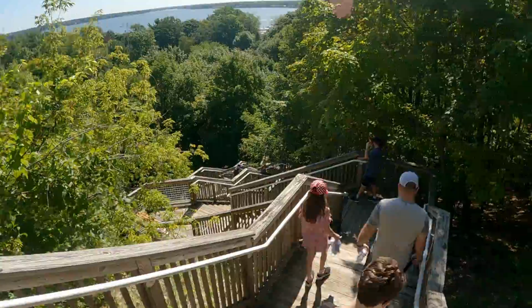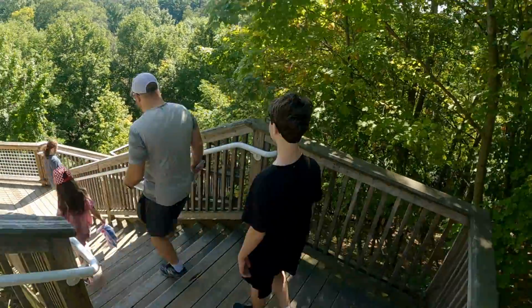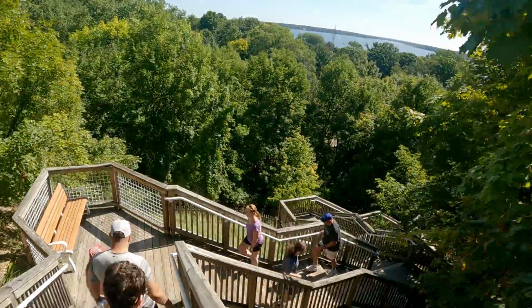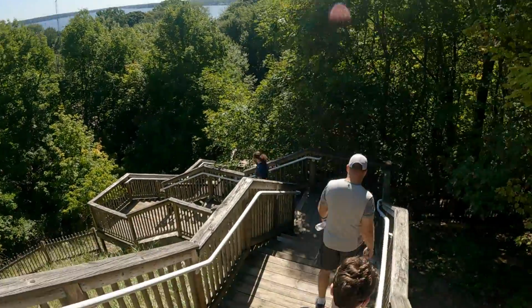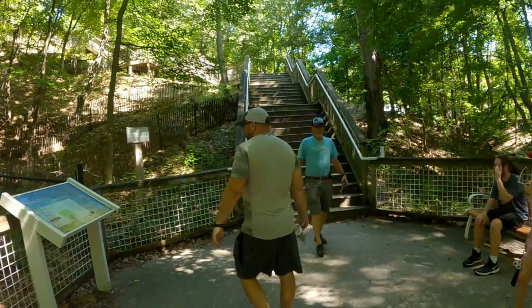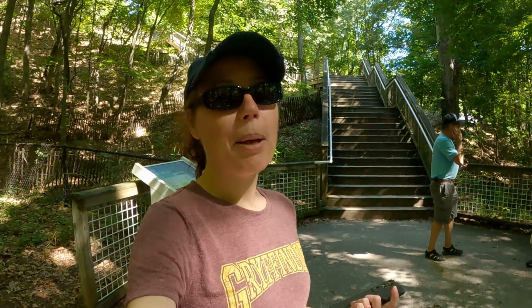But starting on the actual trail in the campground, it was really pretty. It wasn't that hard of a walk. If we would have started at the bottom of the mountain, Mount Pisgah, you would have gone up all the steps and then back down. So we only had to do the steps once.